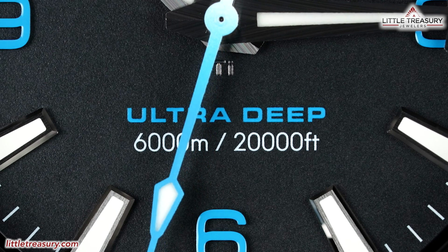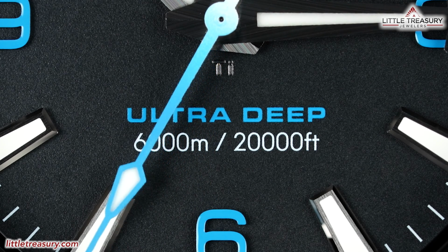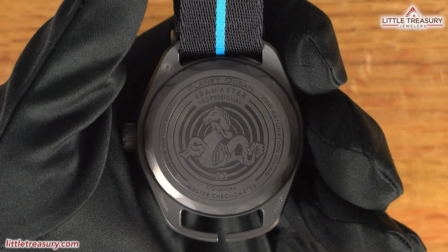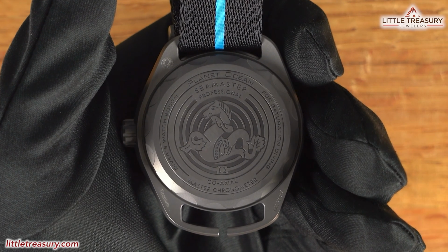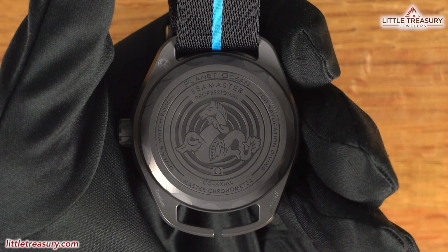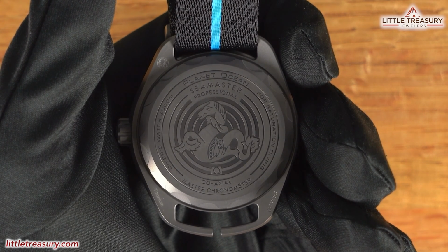6000m/20,000 feet in white below it. No date complication is present on this piece. Lume can be found on all dial markers, the pip on the bezel, and the hour and minute hands are in separate colors. The caseback is closed and has the Seamaster logo, but with sonar emanating from the center of it as a nod to how the 5 Deeps expedition used sonar to find the deepest point in the ocean.